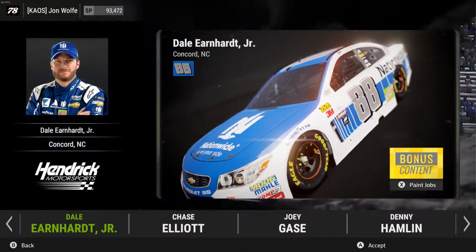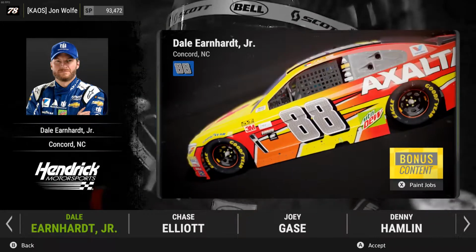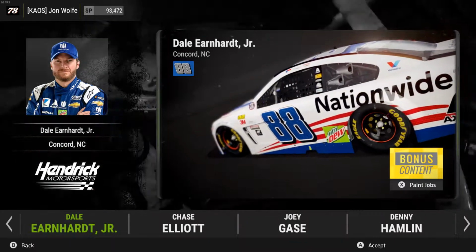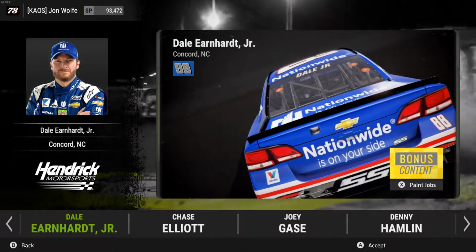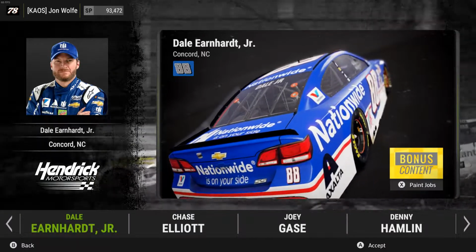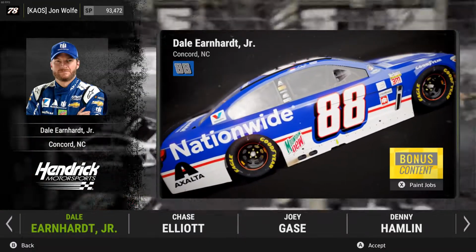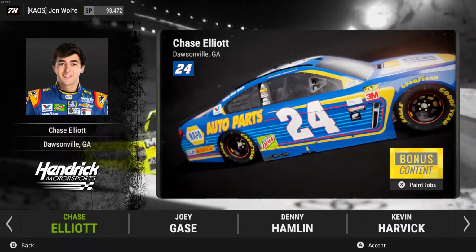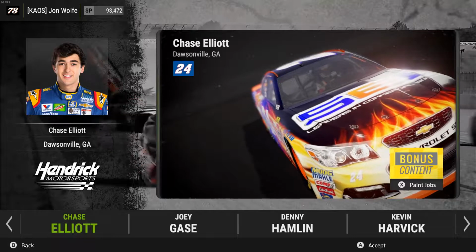Dale Earnhardt Jr. Okay, some patriotic stuff. Exalta, patriotic stuff. A lot of different. Actually, this might be a throwback. I think this might be a throwback. Maybe.